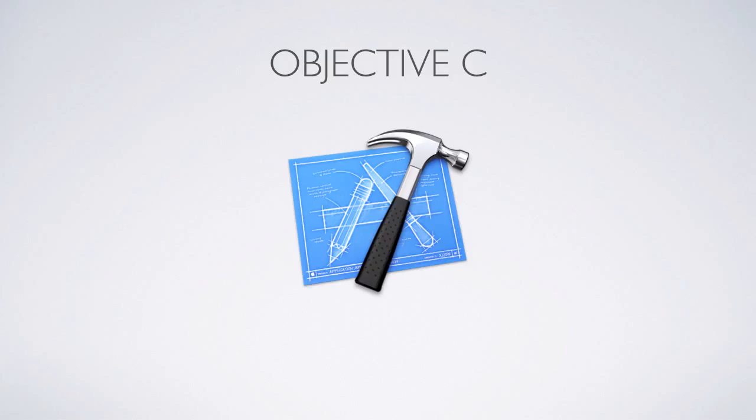Objective-C is the primary language that is used to write iOS and OS X apps. So this is your iPhone, your iPad apps, as well as any applications that run on Apple's main operating system. It's actually a superset of the hugely popular C programming language and provides additional capabilities that are predominantly now used for app development. So if your kids are looking to create apps for iPads and iPhones, this is the language that they're going to be looking at.